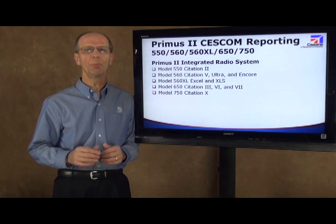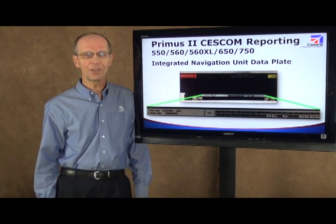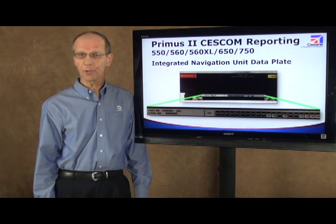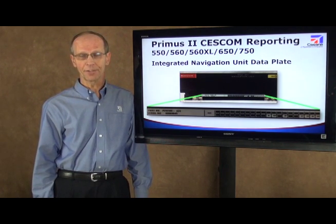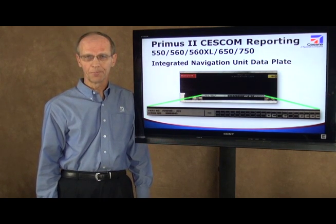As already described, one of the key design features of the Primus II system is the ability to replace separate modules within the integrated navigation and communication units. For this reason, separate data plates, part numbers, and serial numbers are associated with each of the components. As an example, on the front face of the integrated navigation unit, you'll find a data plate that displays the unit's part number, its serial number, and modification status. A similar data plate is found on the front of the integrated communication unit.